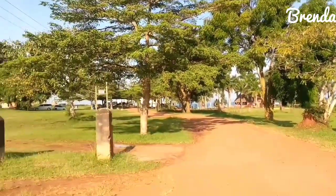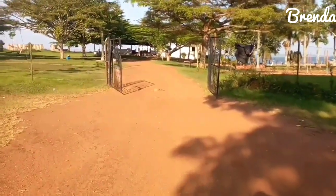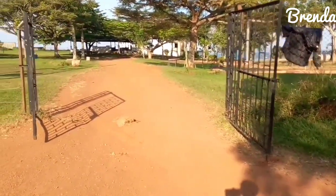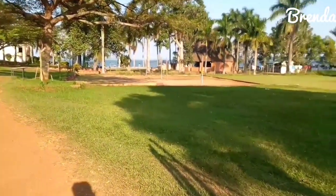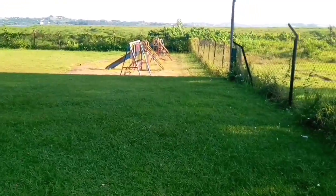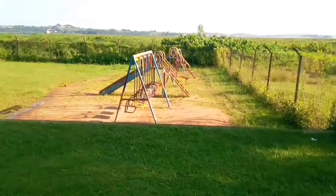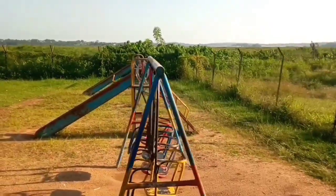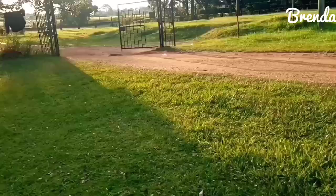So we are heading. And guys, this is the second gate of this beach. By the way, the guy told us that if you came with a car or a bicycle or a motorcycle, you have to park it in this second gate yard, because that's where it's going to be safer than at the first gate. As you enter the second gate, you'll see a kids' playground and the swings for them. But I think even adults are allowed, because I see they are strong enough, and they also have the volleyball pitch. You can see people are enjoying.